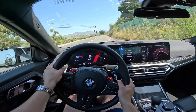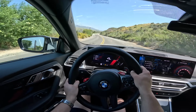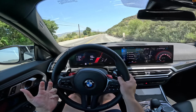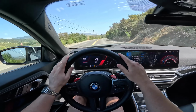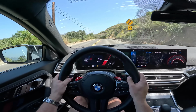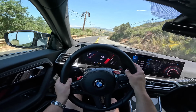I will say, I do wish there was more feedback in the steering wheel. I feel like it's a little bit deadened in order to make this a more comfortable everyday car instead of a full-fledged, super lively sports car. I wish there was more communication in the wheel, but the chassis is super balanced. It's got a ton of mechanical grip. The brakes are fantastic. Limited body roll.